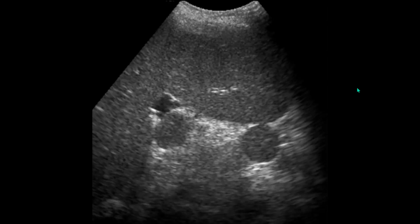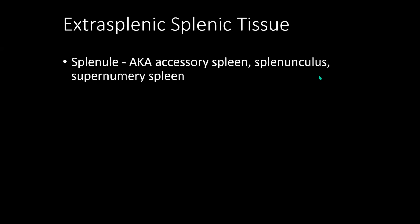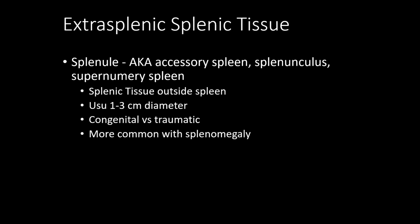So sometimes the spleen can have tissue around it that looks like a spleen. Come on, advance. So what are those? They're like little globs of spleen. And in fact, they're extrasplenic tissue. So they can be splenules, which are also called accessory spleens, splenunculi, or supernumerary spleen. It's splenic tissue outside the spleen. They're usually 1 to 3 centimeters in diameter, kind of round. They may be congenital or traumatic, and they're more common in someone who has splenomegaly.